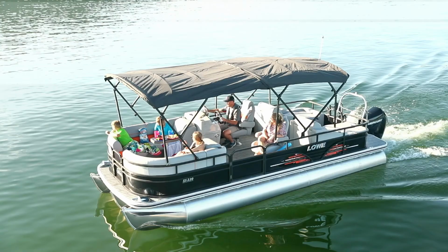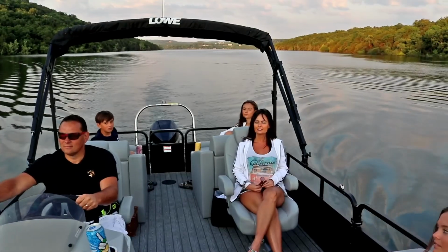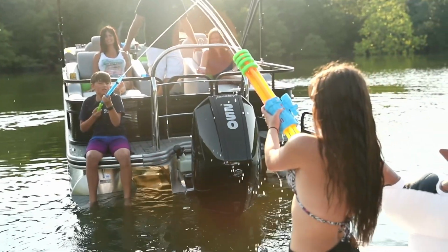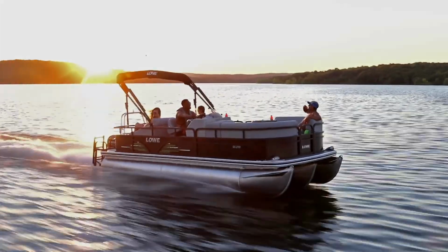With an incredible design and choices of seating forward or back, the handsome SS RFL models provide choices that no other deck plan can. And with Lowe Pontoons' 50 years of pontoon heritage, you can cruise confidently on a quality new pontoon.